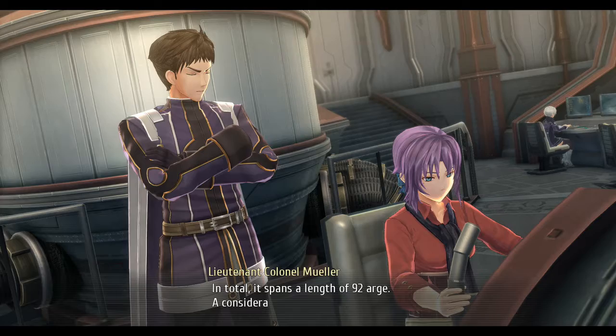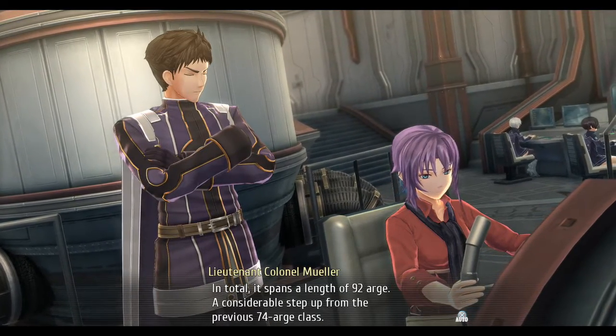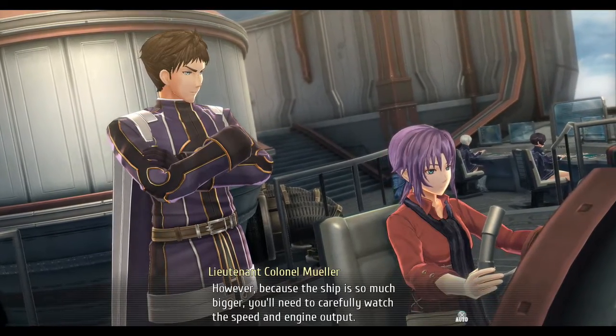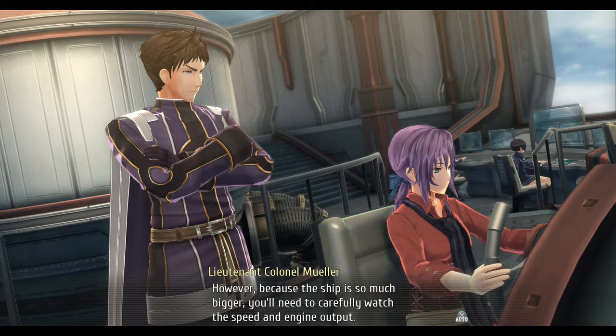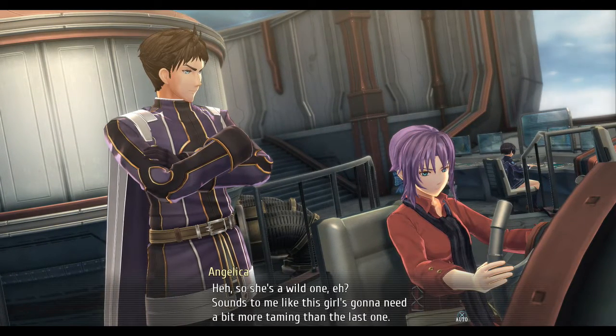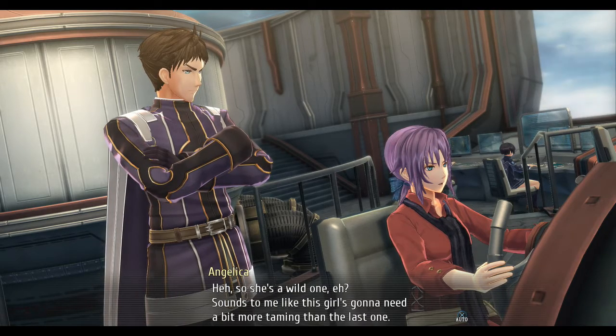In total, it spans a length of 92 Arj, a considerable step up from the previous 74 Arj class. However, because the ship is so much bigger, you'll need to carefully watch the speed and engine output. Ha! So she's a wild one, eh? Sounds to me like this girl's gonna need a bit more taming than the last one.